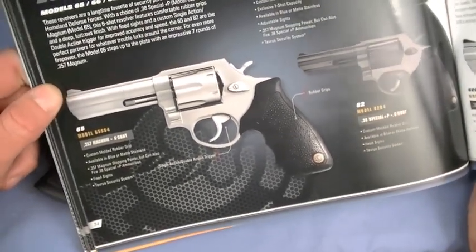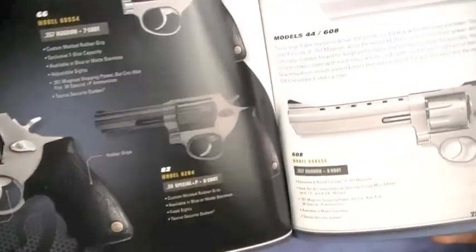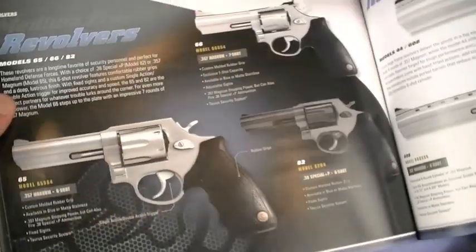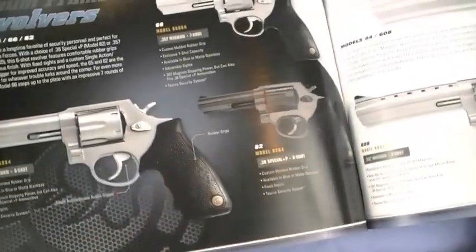It's about the same price. In fact, it's the exact same price, about $485 for the blued version, I believe. There's some Model 66, Model 82. If I had more experience with them and really ran them through the ringer like I've done with this gun, maybe I'd really, really dig them.